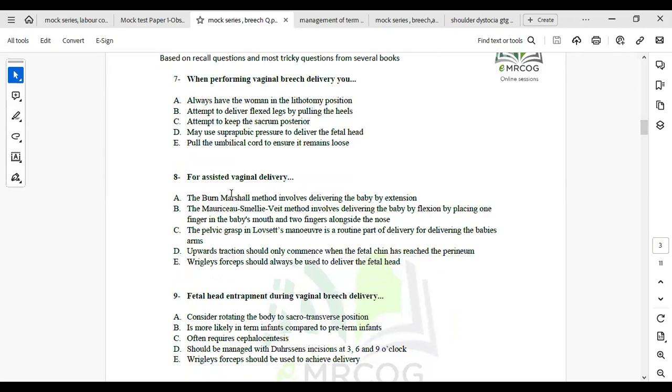Question number 8. For assisted vaginal delivery for a breech, of course, the Burns-Marshall method involves delivering the baby by extension. The Mauriceau-Smellie-Veit method involves delivering the baby by flexion, by placing one finger in the baby's mouth and two fingers alongside the nose. The pelvic grasp in Løvset maneuver is a routine part of delivery for delivering the baby's arms. Upward traction should only commence when the fetal chin has reached the perineum. Wrigley forceps should always be used to deliver the fetal head. Which one is correct? It's like a revision over the maneuvers.